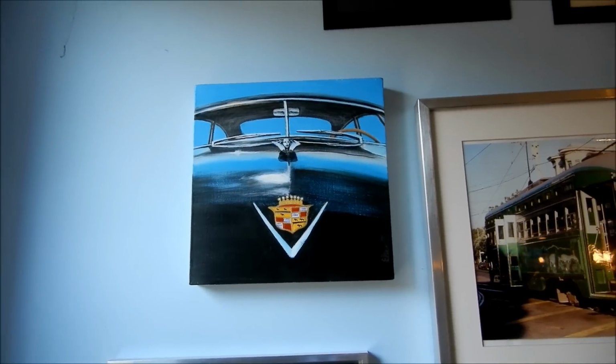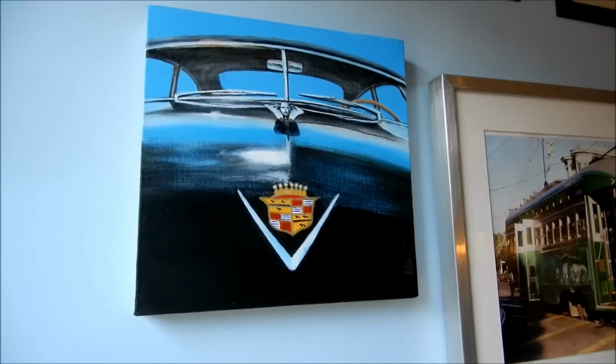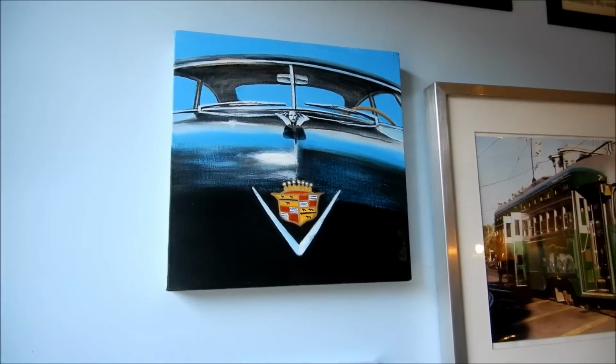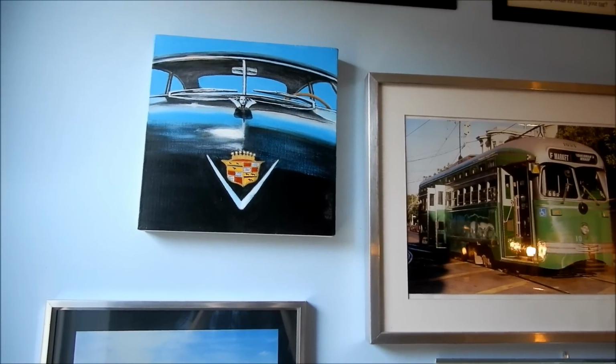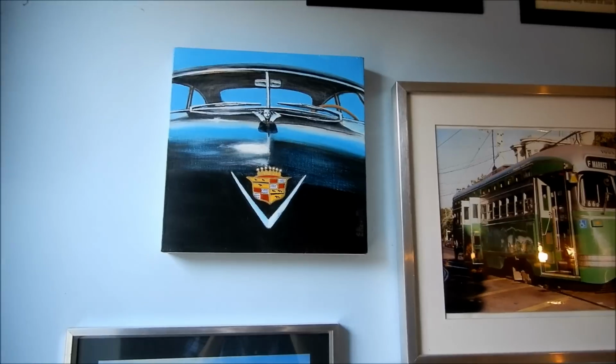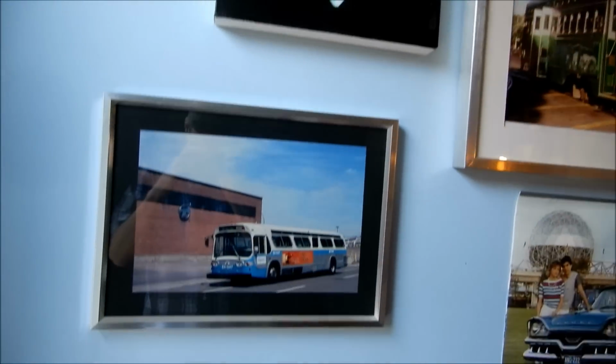'49 Cadillac painting I did, a little painting, but as I said in another video, I'd like to get 100 bucks for it, because if you look at it this way, never mind the materials or the idea, let's say 10 hours I figured I put in it, 10 bucks an hour, that's 100 bucks.